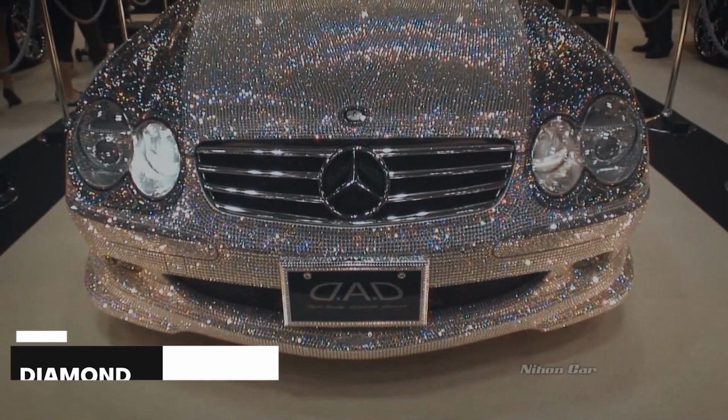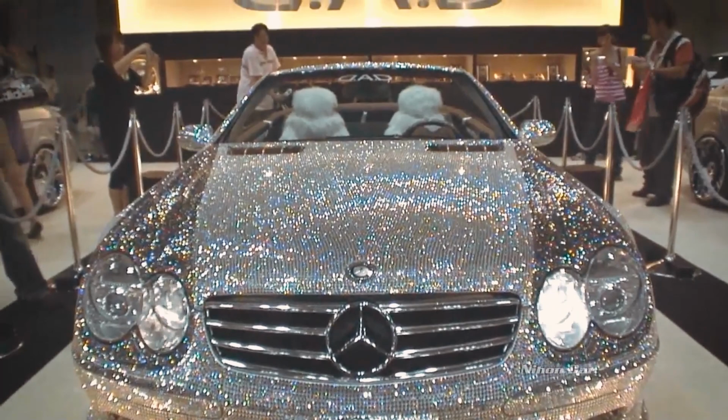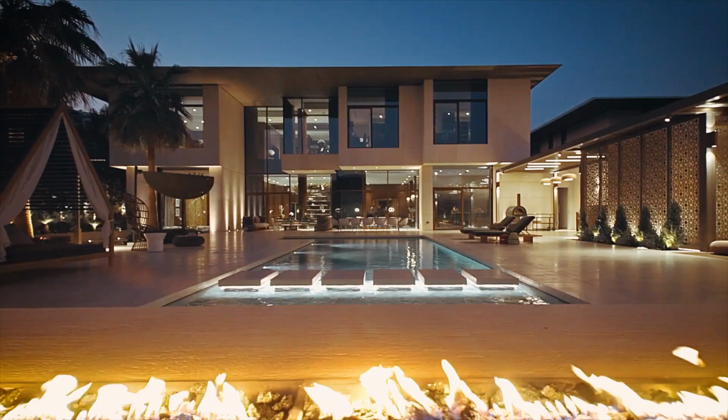Number 4. The diamond-covered Mercedes-Benz SL600. So, what would you do if you're a prince of one of the richest countries in the world? Well, of course, you can buy a multi-million dollar mansion, have some cheetahs, and own some pretty expensive sports cars. But what would make you stand out from the rest of the crowd when you just want to show off a bit? Of course, you cover your car with diamonds.